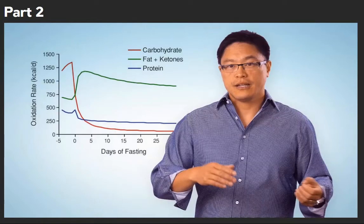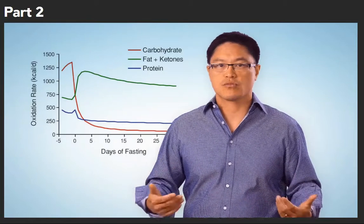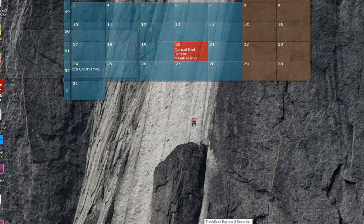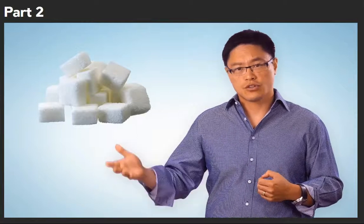At no time do you see the protein really become a major problem. We're not burning protein for fuel. Protein is what we want our muscles, our tissues to be made out of. It's important. And you see that the body conserves the protein through the entire process. We're not burning muscle, we're burning fat. So what we're really talking about is how to switch over from burning sugar to burning fat.